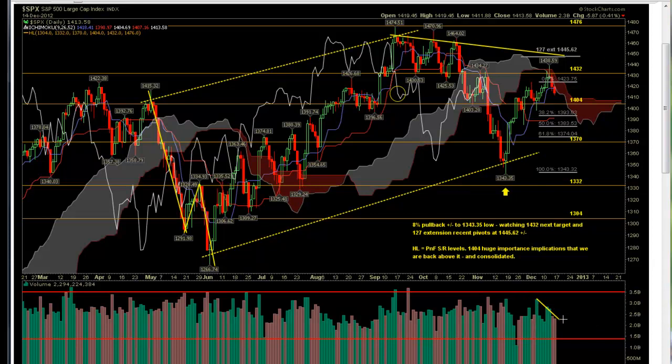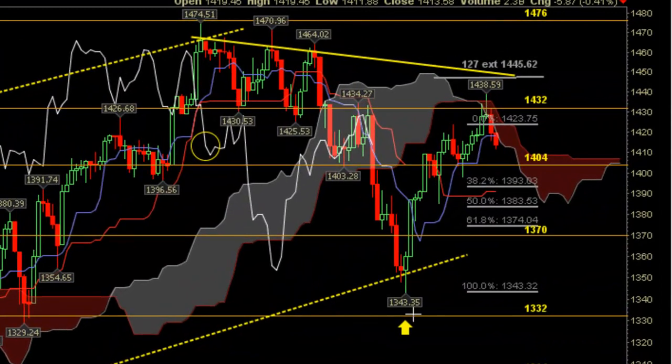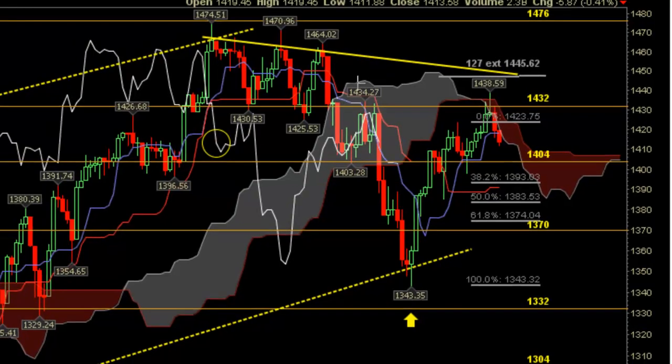I'm noting the volume is starting to taper off, using these pivots here when we bottomed in November up to this pivot up here. We have fibs: the 127 extension was up here at this descending trend line that we didn't get up to test, and we have the 382 at 1393.83 or thereabouts. We had a TK cross, but it was underneath the Kumo, so it's somewhat weak. And if we watch the white line, this is Chiku, it's caught up in price and Kumo.